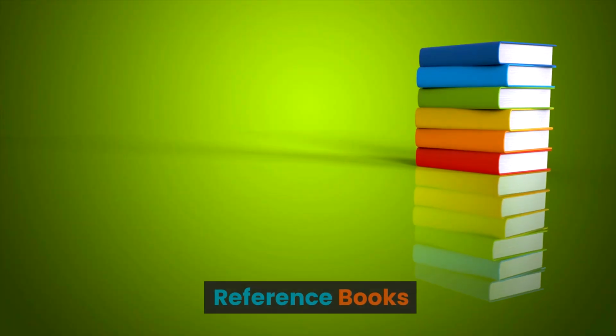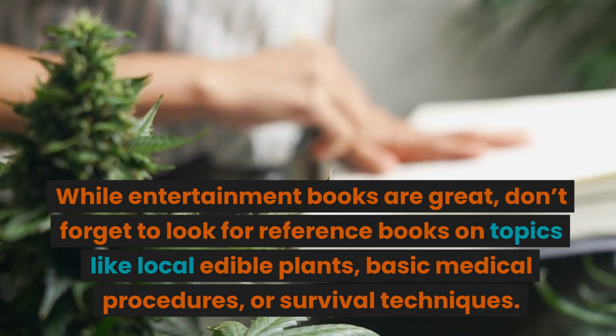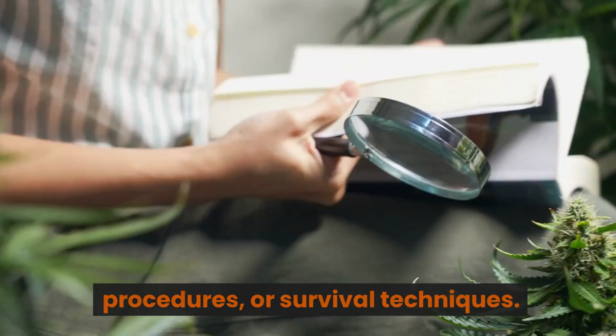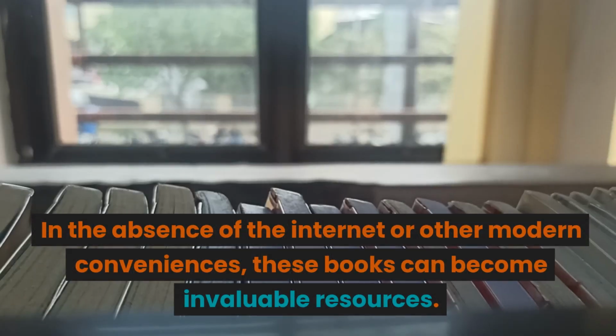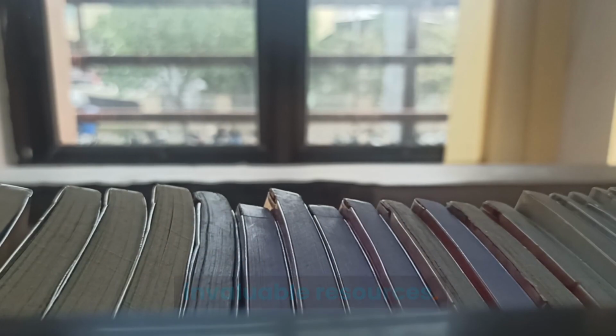23. Reference books. While entertainment books are great, don't forget to look for reference books on topics like local edible plants, basic medical procedures, or survival techniques. In the absence of the internet or other modern conveniences, these books can become invaluable resources.